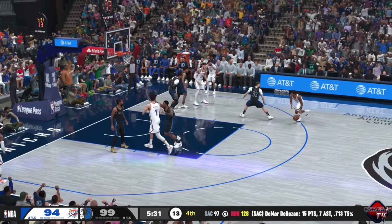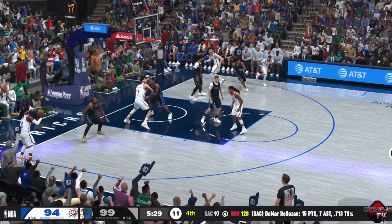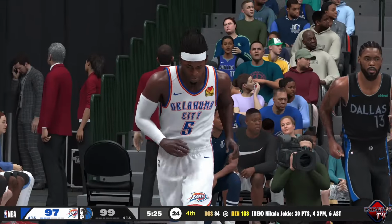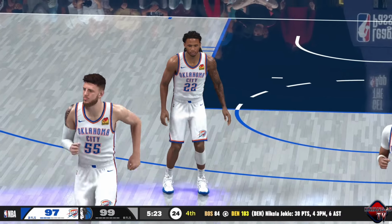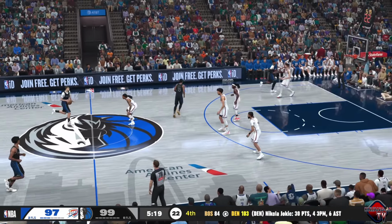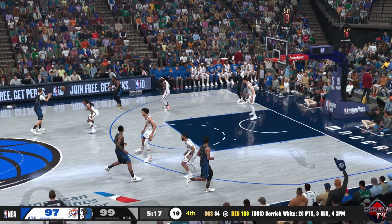Now here's Wallace. Pass to Dort. This one for 3. And again, Oklahoma City with a triple. All 5 of the last buckets they've given up have been from downtown. Dallas has gone 1 for 5 shooting from the arc here in the 4th.